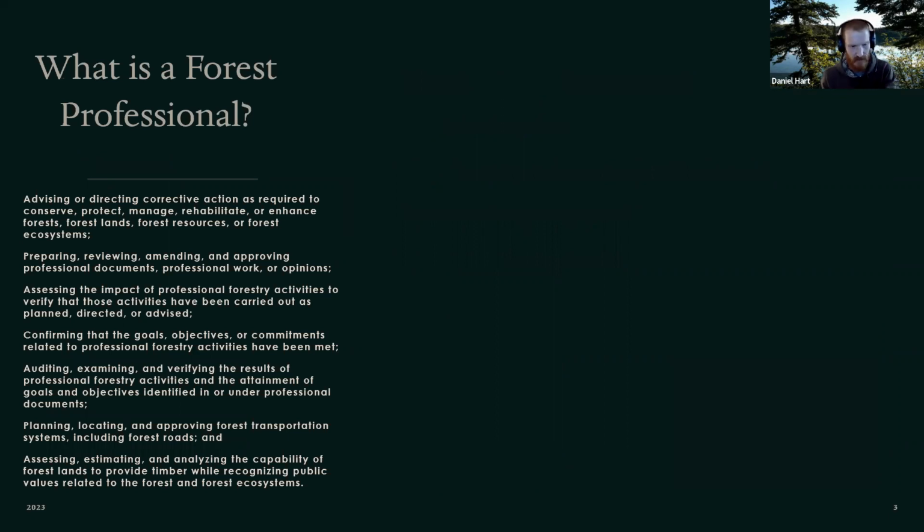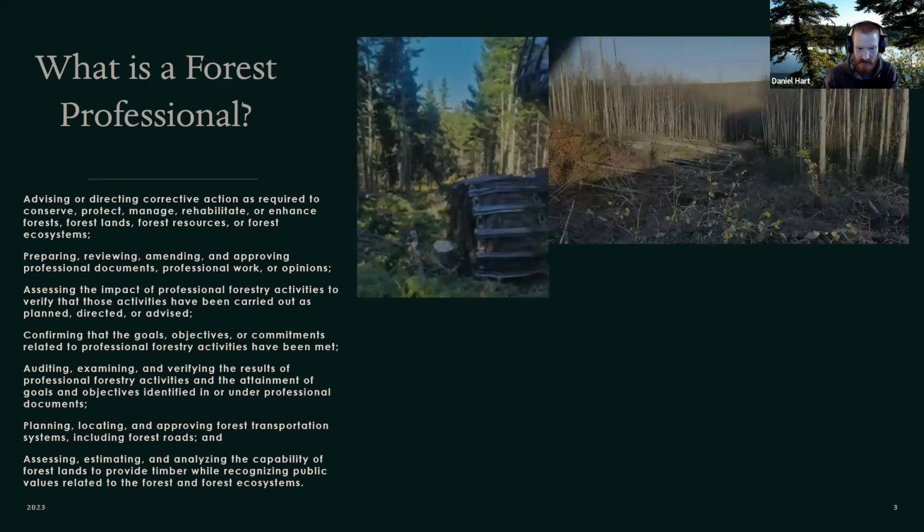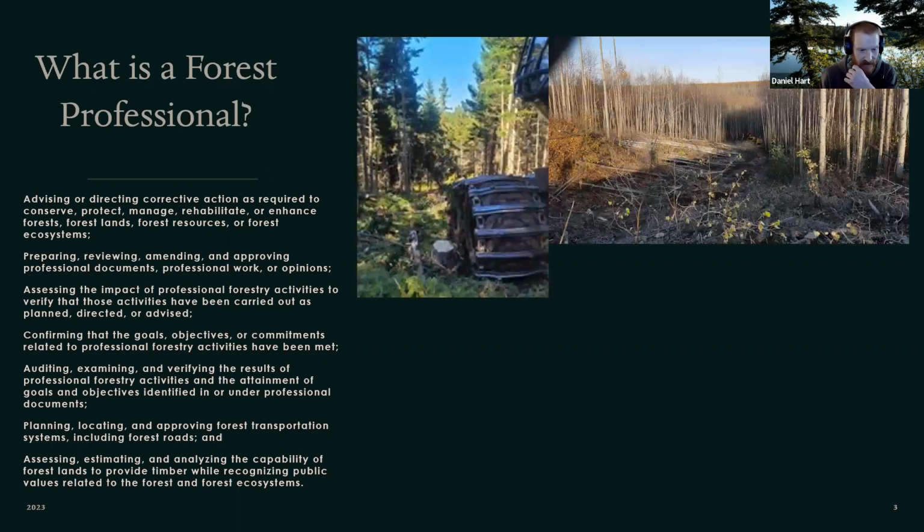So what is a forest professional? They advise or direct corrective action as required to conserve, protect, manage, rehabilitate, or enhance forest lands, forest resources, or forest ecosystems. They also prepare, review, amend, and approve professional documents, professional work, or opinions. They assess the impact of professional forest activities, verify that those activities have been carried out as planned, directed, or advised.